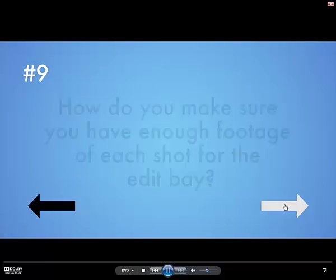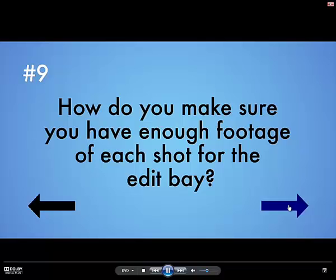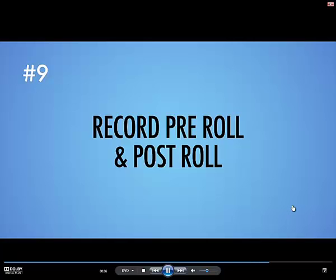Number 9, how do you make sure you have enough footage of each shot whenever you're in the edit bay? The best way to do this is press record a few seconds before you think you have to, and then keep rolling a few seconds later than you think you have to.